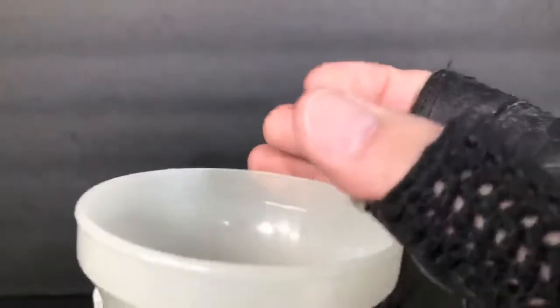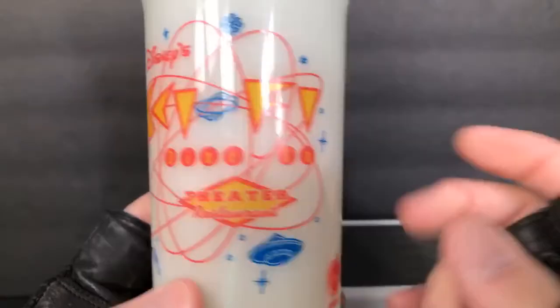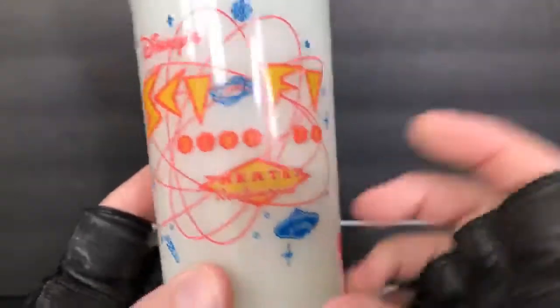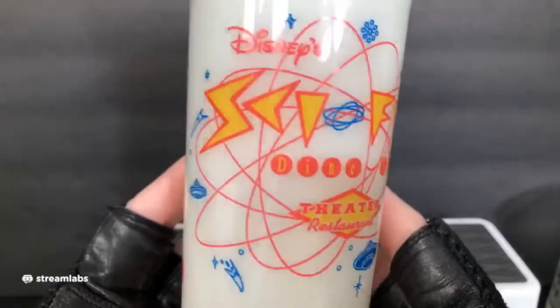Because I have bought, and it was Millennium Falcon attached to the straw, with the batteries in it, and it lights up and it changes colors and it blinks. It does all kinds of stuff. Or this one came with the ice cube that changes colors. I have both. I can't remember right now which one came with which cup.